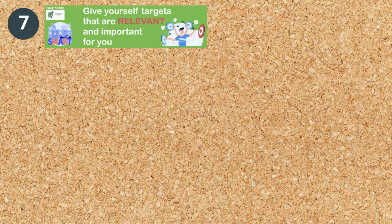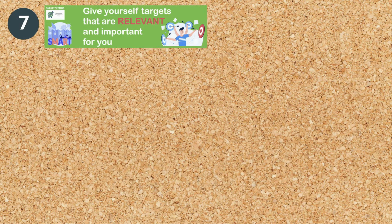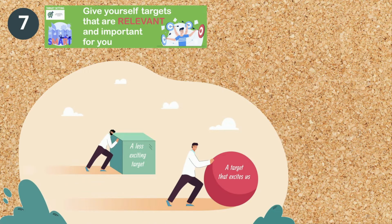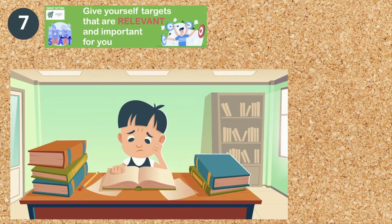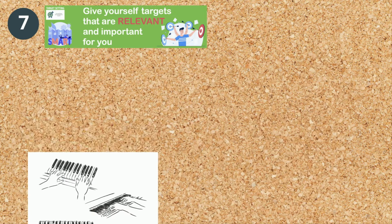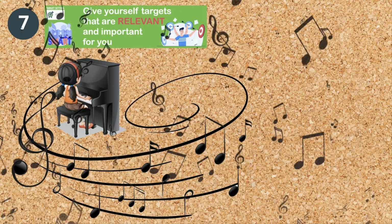Tip 7. Give yourself targets that are relevant and important for you. If you don't feel a target is worth pursuing, you simply won't put the effort into achieving it. But this does not mean that you should only set targets that excite you. Sometimes a target might seem a bit dull, but it's still important. Often we need to learn skills that are not especially exciting. The reward comes afterwards. This is called deferred gratification. Learning the basic scales on the piano is not that much fun. The fun comes later when you're able to put these skills to use and play songs.